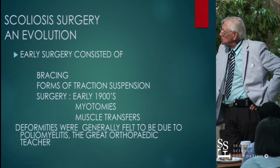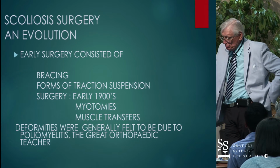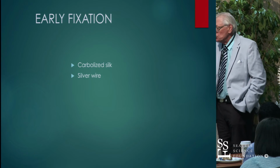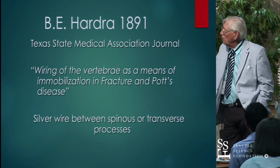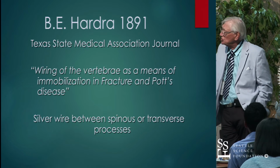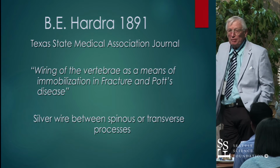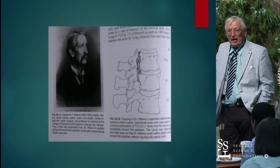Now, early surgery, as I said, consisted of bracing and traction, and deformities were mainly felt to be due to poliomyelitis, which has been the great orthopedic teacher, certainly up until the 1970s. Now, early fixation of the spine was attributed to 2 people in the United States, actually, where the Hydra from Texas wired the vertebra as a means of immobilization in fracture and in tuberculosis, Pott's disease. He used silver wire, but as you can imagine, the malleability of that wire probably broke fairly quickly, and there was no fusion done. This man was the first to introduce pedicle fixation.